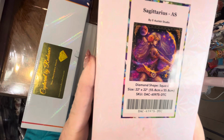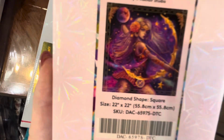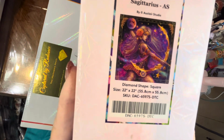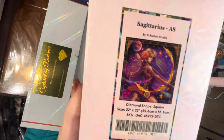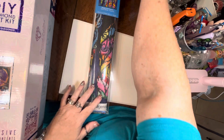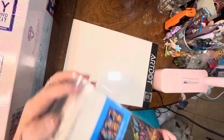This is the Canvas Sagittarius by Eau Claire Studios. And we're both, she has it out for herself too. So she got us each one, which I thought was incredibly cool. So we're going to do this one at the same time. Not sure exactly when that will be, but soon. We're going to do it at the same time. But you guys, we have to look at these canvases because you want to talk about, oh my God, stunning. Oh, I have to show you guys. I have to.